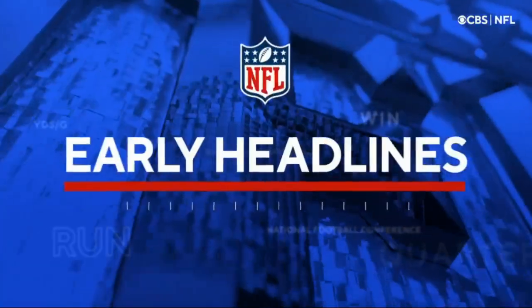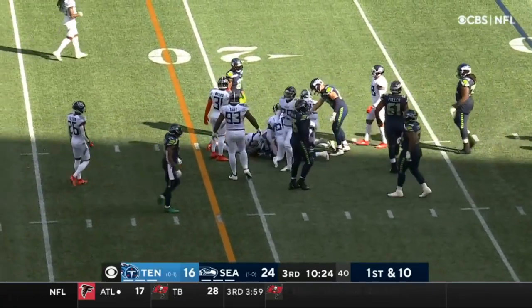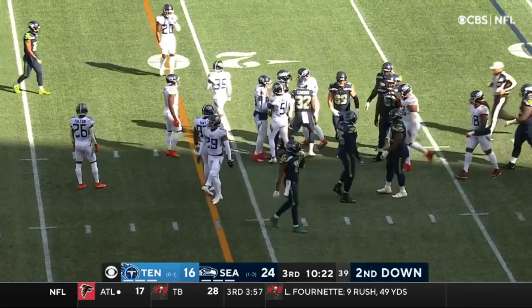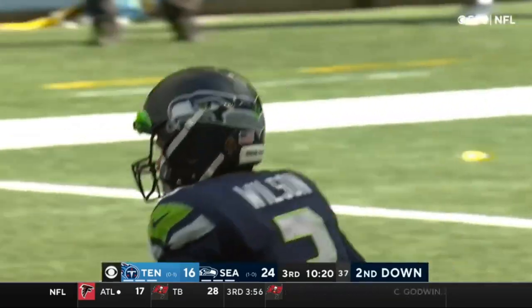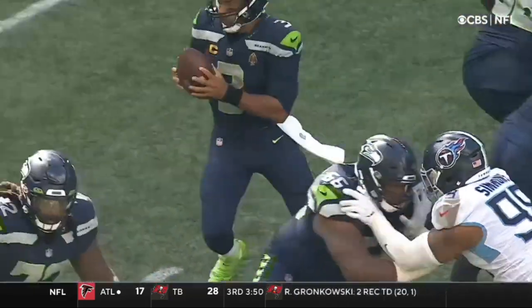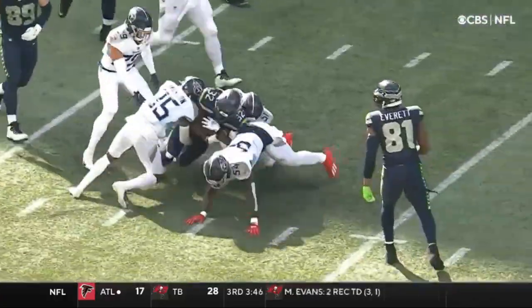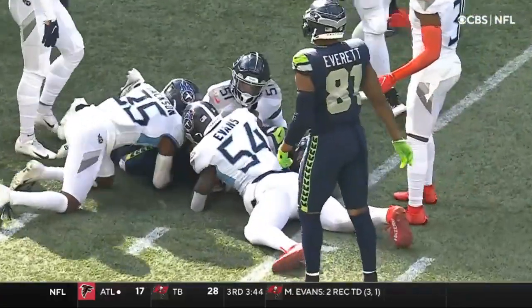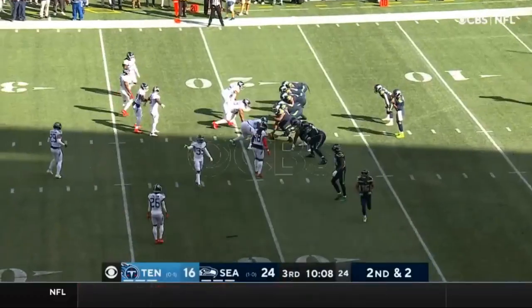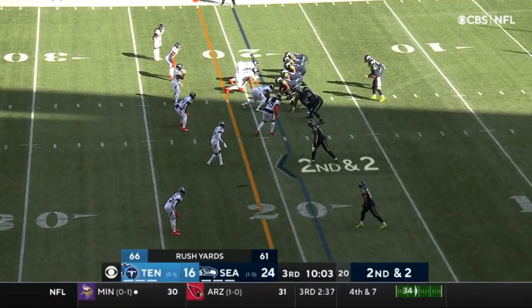Now let's take a look at some of the early headlines. 3 for 130 yards in the first half. They start this drive on the ground, and James, that's not surprising. Last week, they ran on first down 66% of the time, second highest in the NFL. And right there behind new guard Gabe Jackson doing a nice job turning his man, not getting called for offensive holding. Nice job with the footwork.